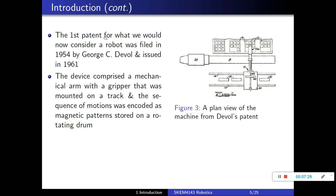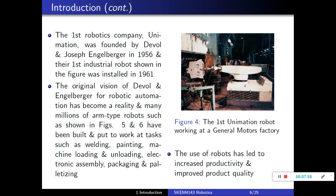The first patent for what we would now consider a robot was filed in 1954 by George C. Devol and issued in 1961. The device comprised a mechanical arm with a gripper that was mounted on a track, and the sequence of motions was encoded as magnetic patterns stored on a rotating drum. This is the plan view of the machine from Devol's patent.